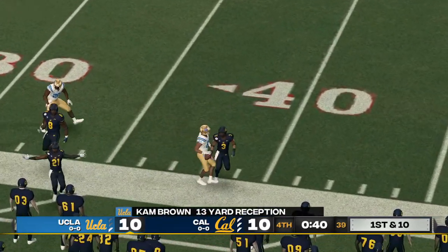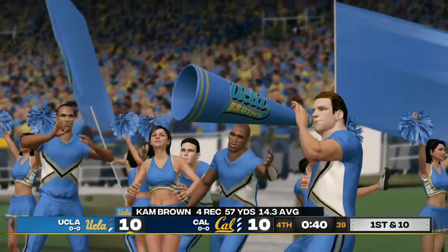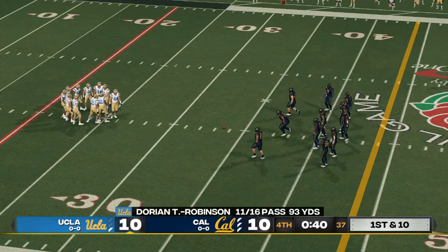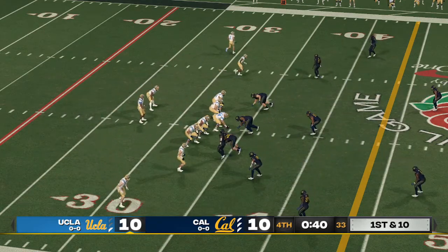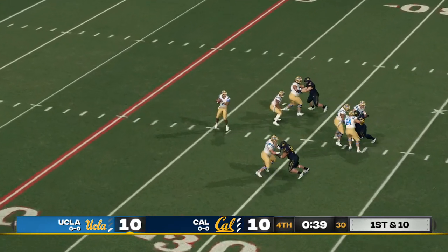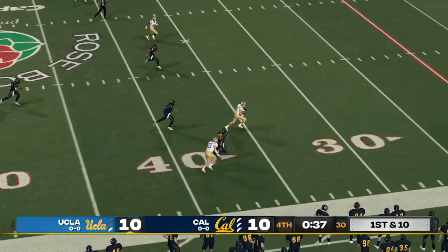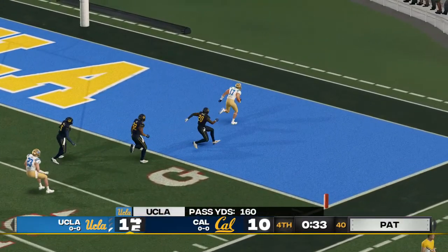Stays in bounds and made a nice catch. First down, 10 yards to go. Ball on their own 33. We have less than a minute to go. With a quick throw. And he's got it! To the 20, to the 10. Touchdown!